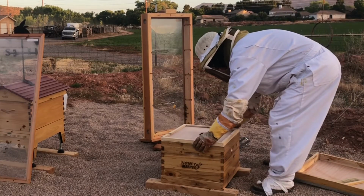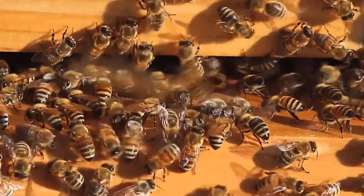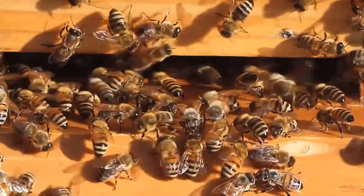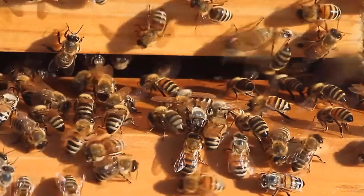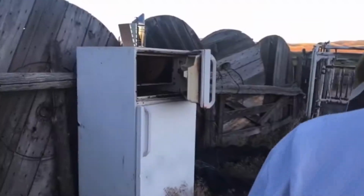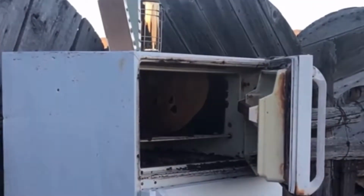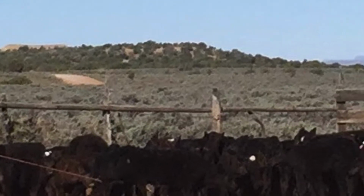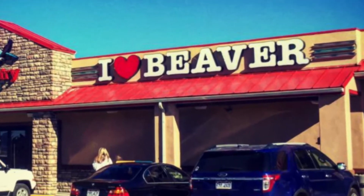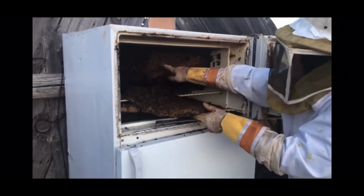Well, after moving the bees to a box hive, they were quickly back on track and thriving. So, their issue was clearly that there was something about the setup of the observation hive that they didn't like. In mid-June, a friend told me about a huge colony of bees he had found in an abandoned freezer on his cattle ranch that is located just outside the town of Beaver, Utah. That's right, Beaver, Utah.